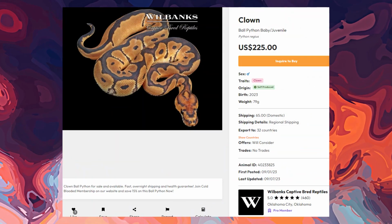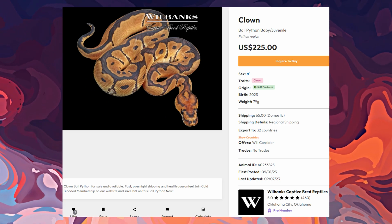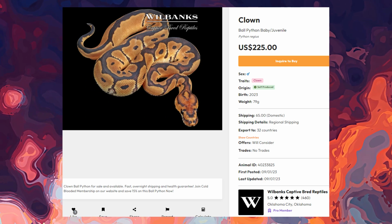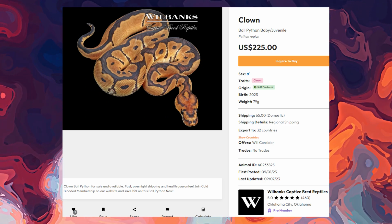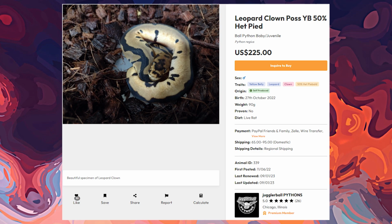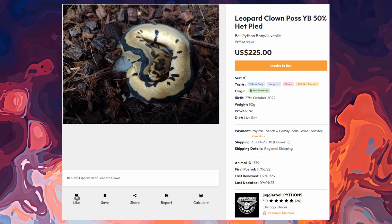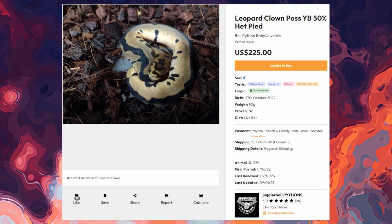Dropping into our top three would be the all too famous clown ball pythons. You look at almost every ball python breeder and they always have clown. That is because clown does something incredibly unique to the head of the ball python. It gives it a distinct look. Leopard clown is another one that you can get for under 250 bucks, and leopard and clown work wonderful together. Look at these head stamps.